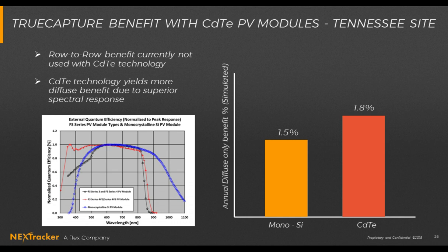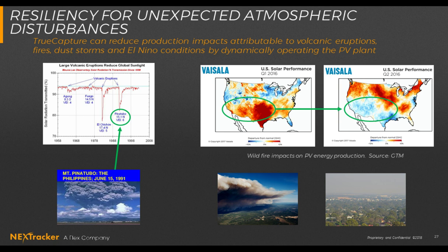TRUECAPTURE is also applicable to First Solar and thin film technologies. We are not deploying row-to-row there because of its linear shade response, so the benefit would be minimal. But diffuse TRUECAPTURE would yield a higher benefit compared to a crystalline silicon module due to its superior spectral response, because it can generate more energy under cloudy, diffuse and low light conditions. First Solar performance is expected to be better. We just deployed TRUECAPTURE a few weeks back at a site in Tennessee, and this is the expected benefit out of cadmium telluride modules. With that, I'll transfer it back to Dan.